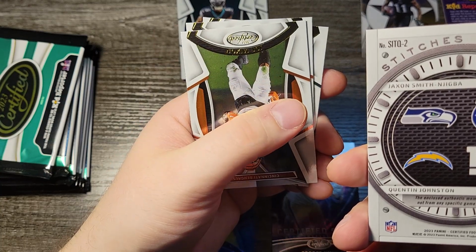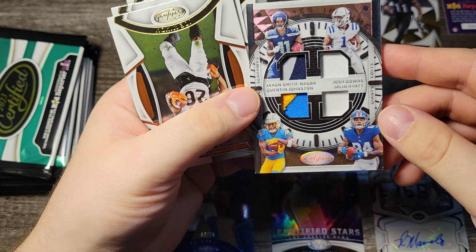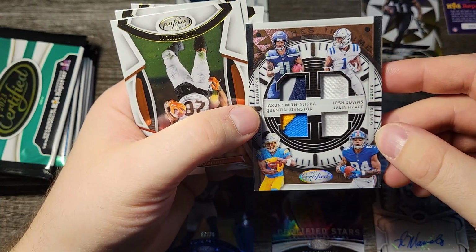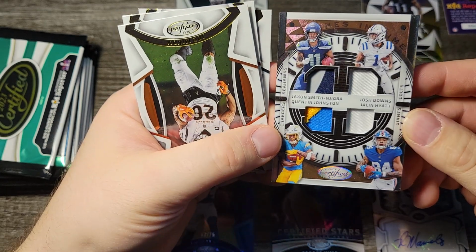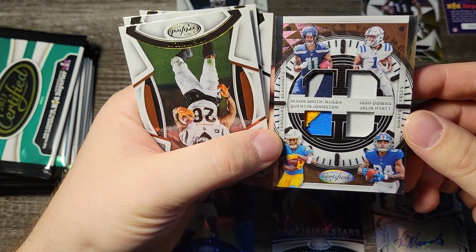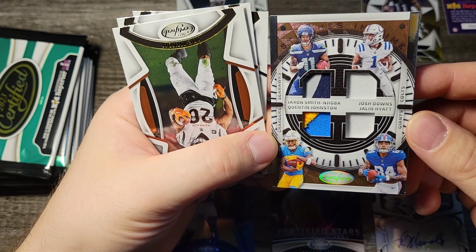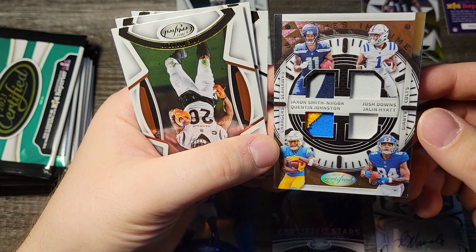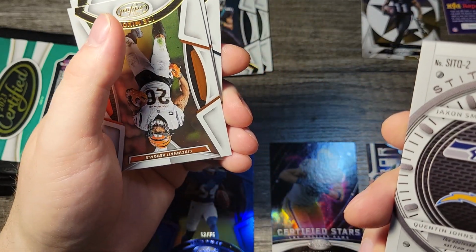I mean, I don't know that you really even need the serial number or anything like that. My lord. That is a pull right there. Wow. And that is a thick boy, too. Patch card for each one of those guys. Correct me if I'm wrong, but are these all rookies? Pretty sure they are. Amazing card.